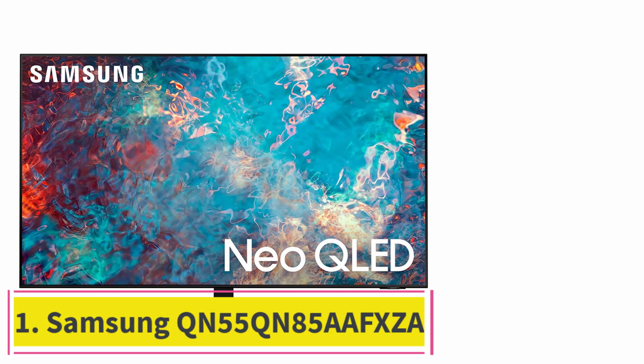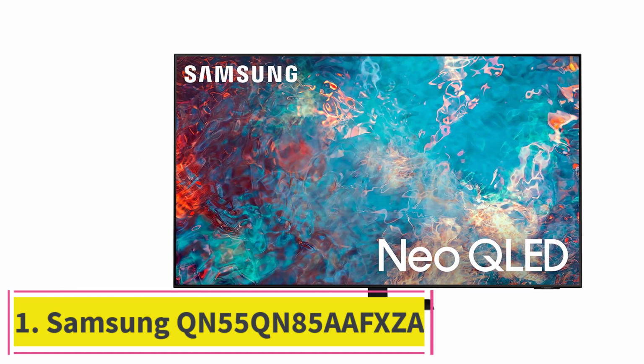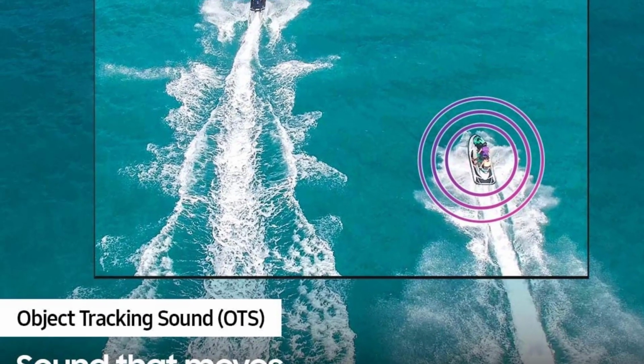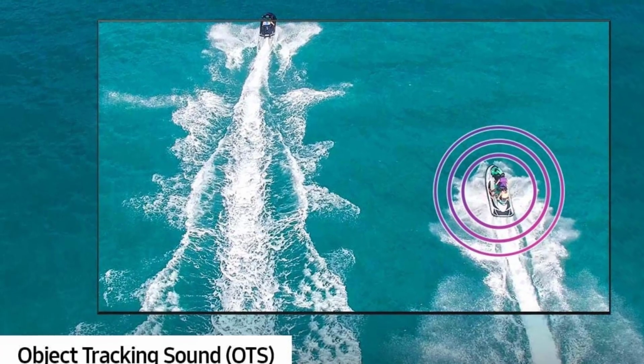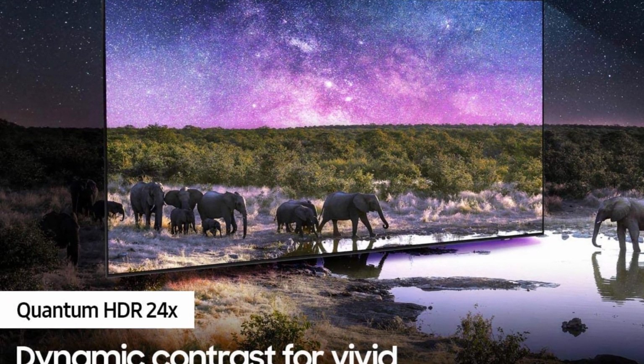Starting at number 1. Samsung QN85AFXZA 55-inch Neo QLED 4K TV. The Neo QLED line of televisions from Samsung was unveiled at CES 2021, and the QN85A model is one of the best TVs available to consumers.